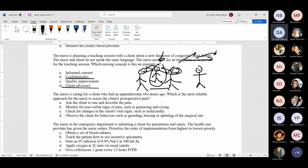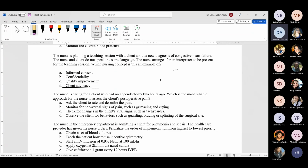Remember that the person that is going to receive the information is the person who needs to know. Who needs to know? The nurse that has the patient assigned, the physician who has the patient assigned, and the insurance that has to deal with the patient's issues. That's what HIPAA is, okay? Health Information Portability and Accountability Act, okay? So in this case, it would be a problem of confidentiality. But when you do exactly what needs to be done in this situation, a professional interpreter, which is the correct thing to do in those cases, you are demonstrating your client advocacy.